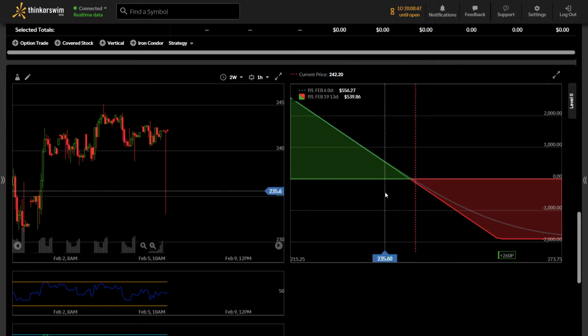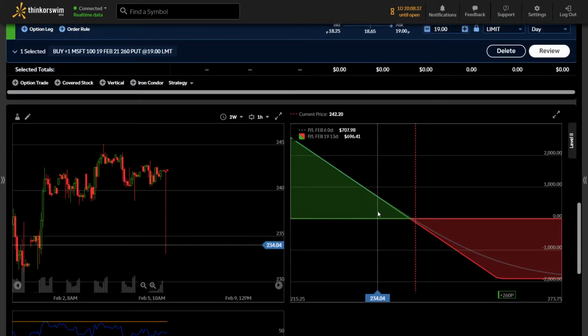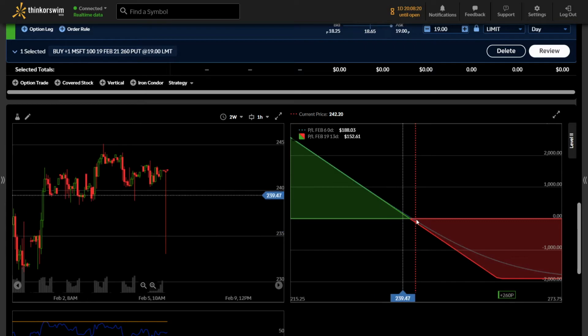You know, the more it drops, say it drops $5, which is very, very possible for any stock, but $5 over the span of 2 weeks, you can see we could be very, very profitable here. So it's currently at, like I said, 242. So if it drops $10 at expiration, we would make around $778 there. So yeah, TD Ameritrade does a really good job at kind of helping visualize that.